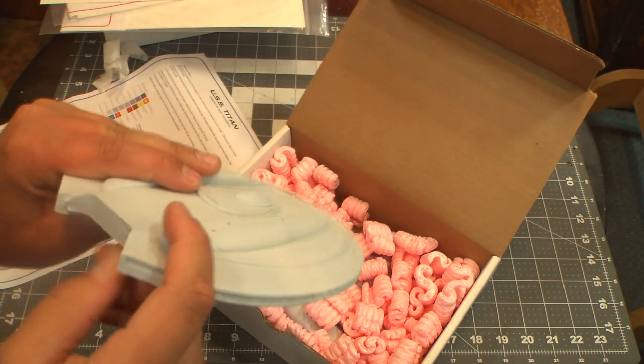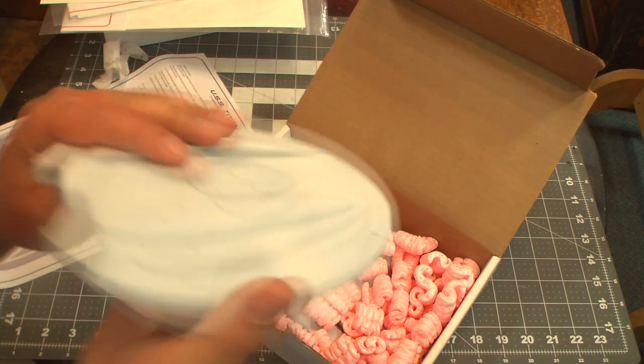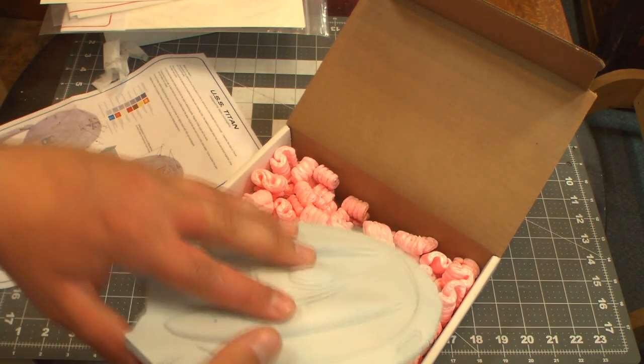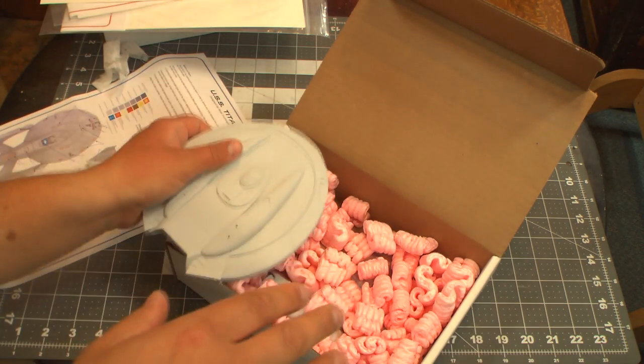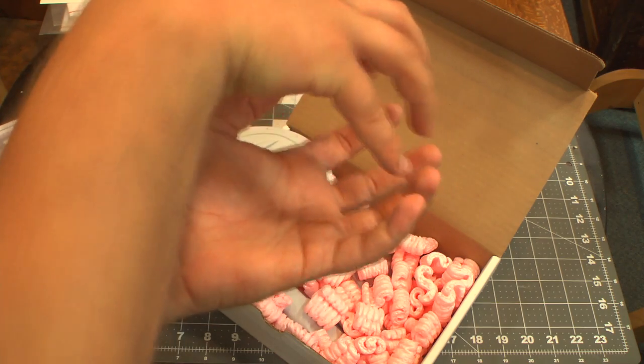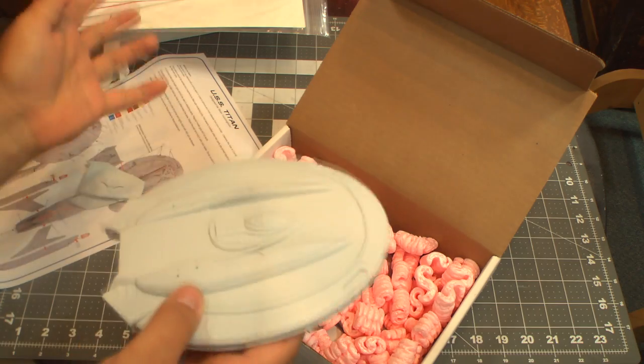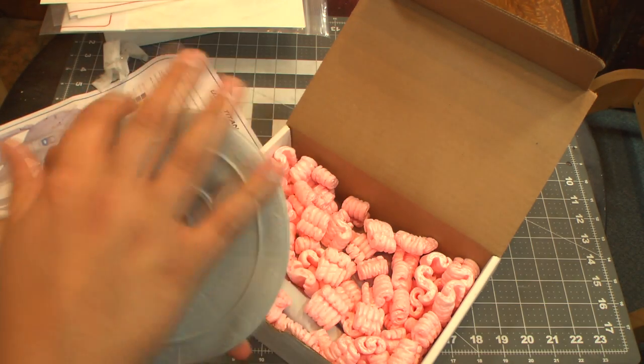Not a lot of flash that's not easily cleanable. The mold seems to have been aligned properly, because in resin in general, sometimes when they put the mold pieces together, they're not lined up properly, so you get kind of like a shelf on one side and it's inset, and that can be a pain in the butt to fix, but I'm not seeing any of that here.